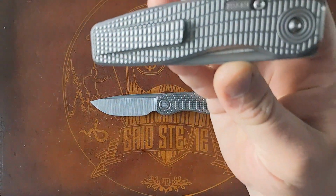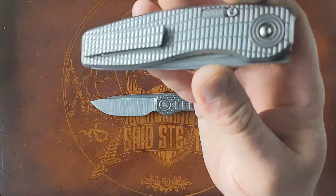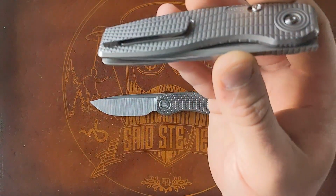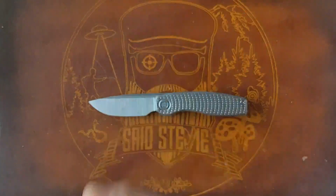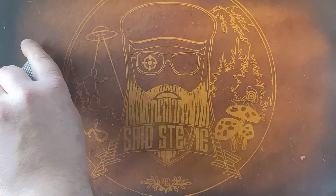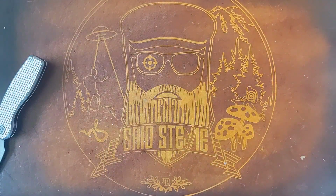These clips are absolutely functional. The pattern does not continue underneath the clip, so they don't get hung up. I'm putting it into my pocket in and out right now. Oh, well, I still have my jeans right here left over from the last time I showed this.